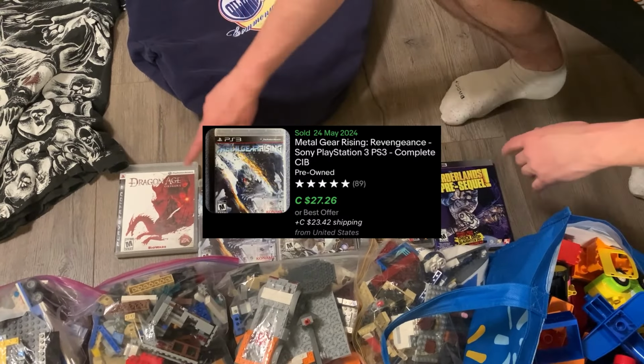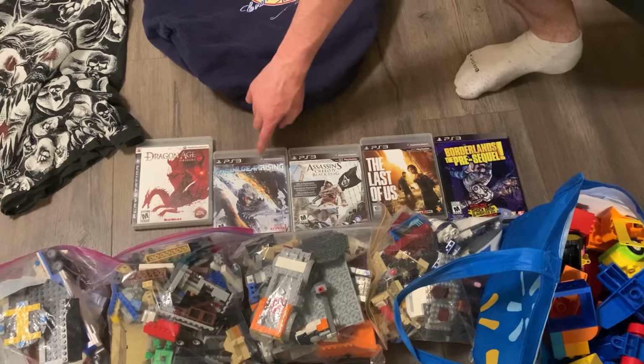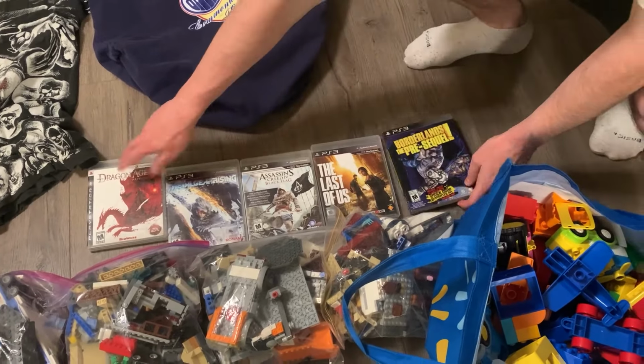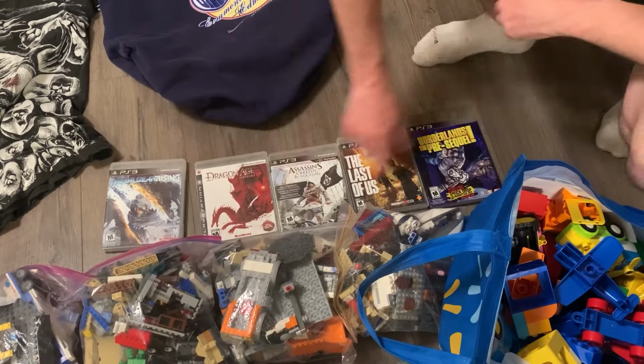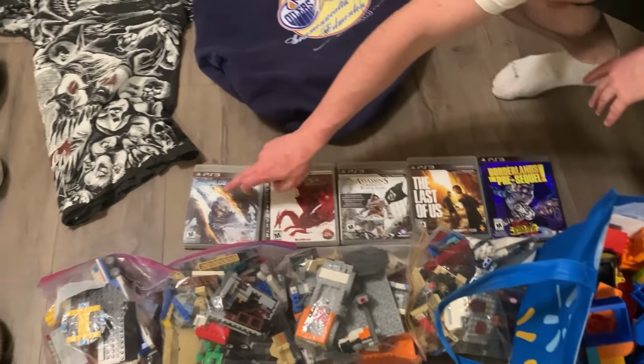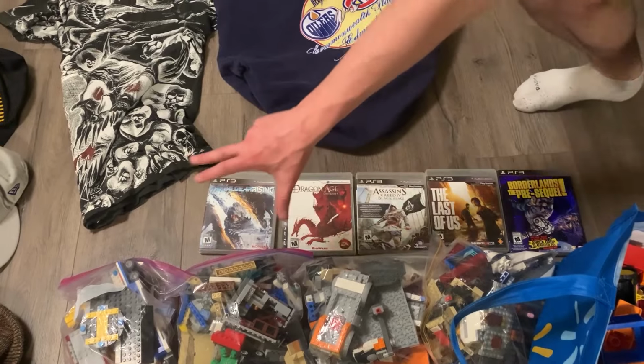So Dragon Age, this is the best one. Metal Gear Rising. Assassin's Creed here. We had The Last of Us and Borderlands. Basically, all of these are not really worthy for eBay. I might actually bring them to a video game store or a pawn shop. This one, I'm definitely going to list on eBay though.